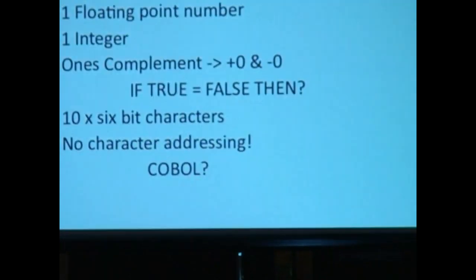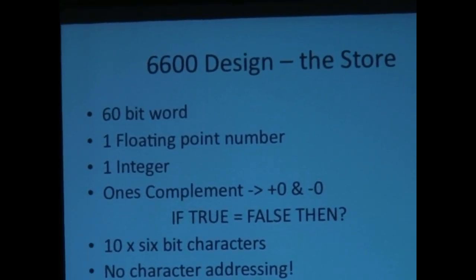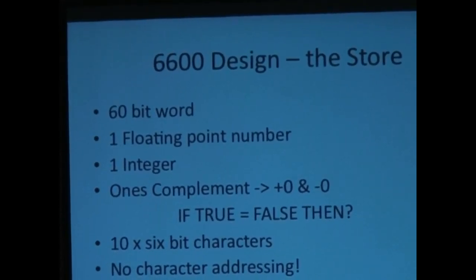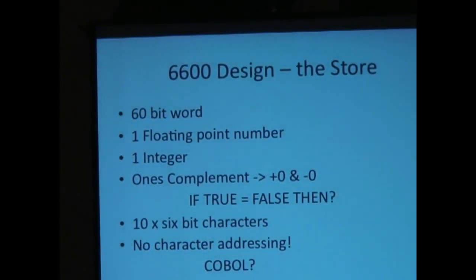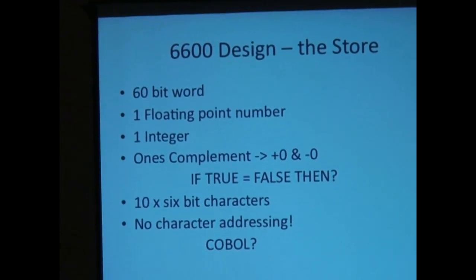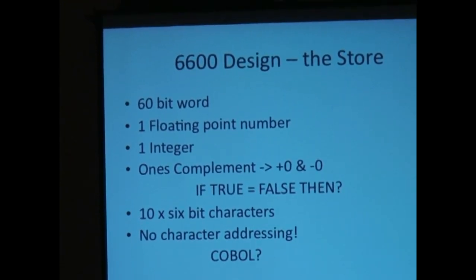Now let's look at the design, and I'm going to look really from a user point of view. We'll start with the store. The store's always a good place to start when you're looking at a computer. 60-bit word. 60-bit word, no parity. Of course not, no parity.